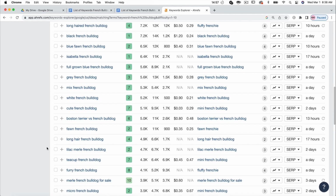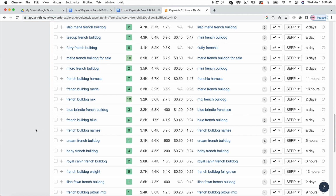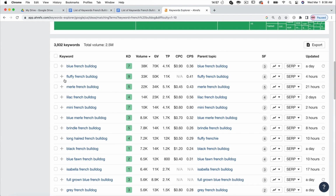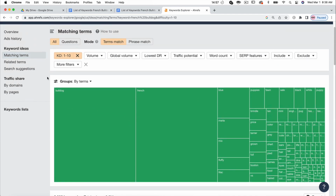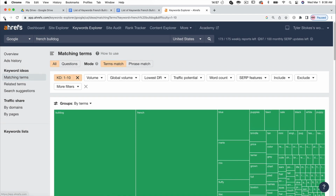So that's pretty good. And basically teacup French Bulldog. So you'd want to look at this list, review it, and you can export it. That's one sort of filter that you can apply to these keywords. Now if we go back and look at the questions, we can do the same way and apply filters to some of those questions that we were looking at.